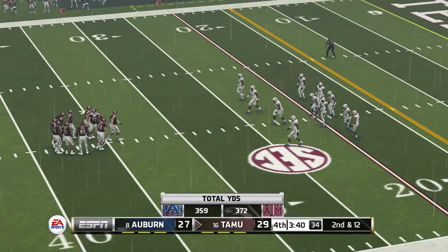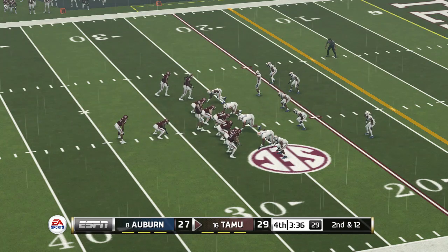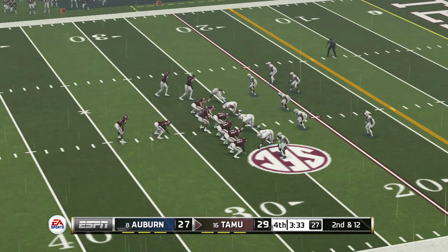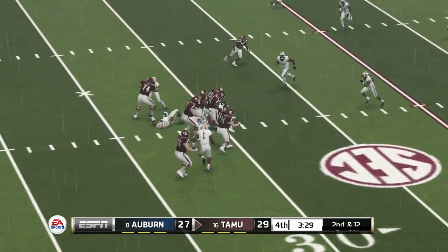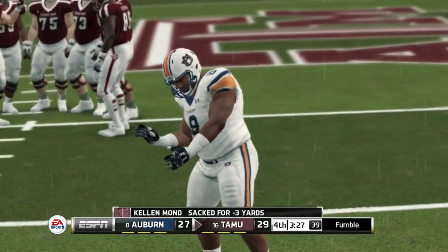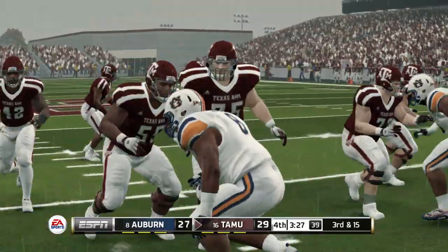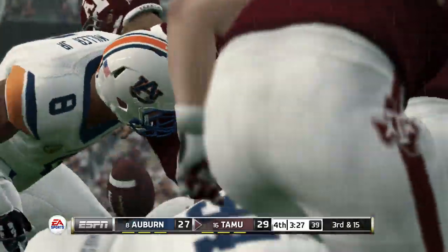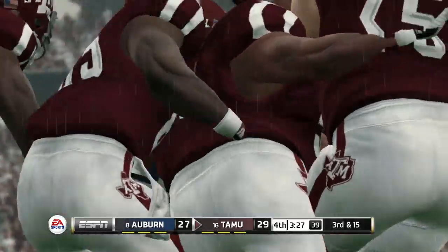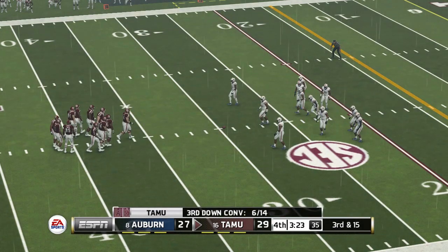Here's the eighth play of the series. Texas A&M holds just a two-point lead. Scrambling around. Fumble. It's picked up. He's tackled at the 30. Here's play number 10 on the drive.